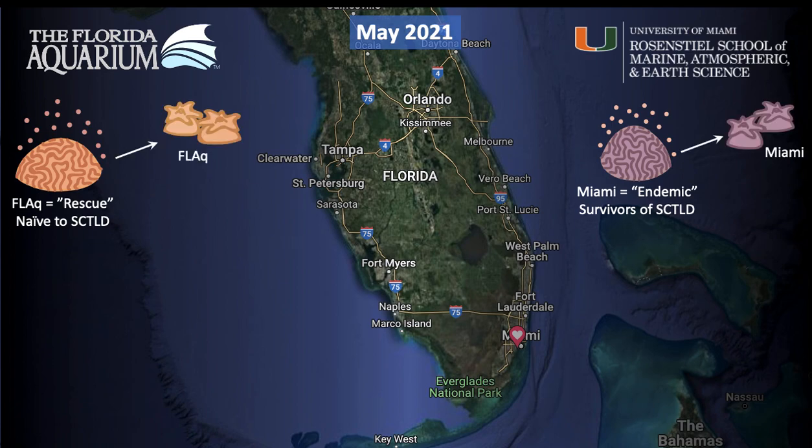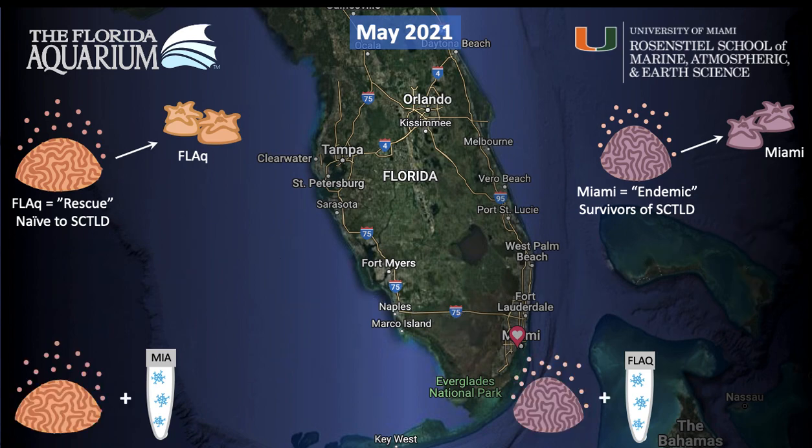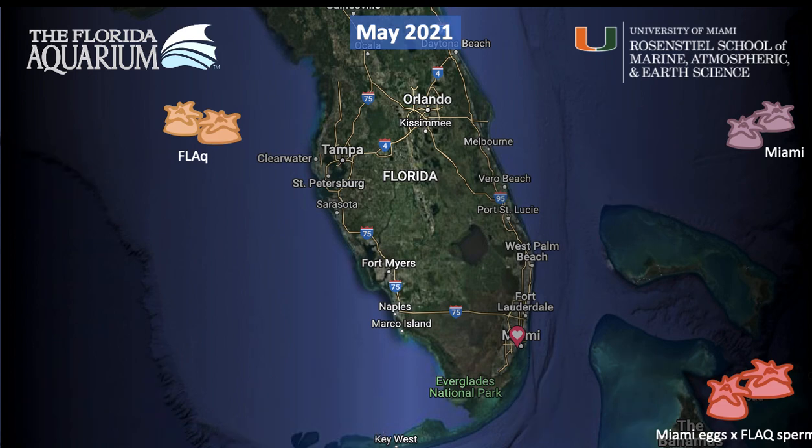And of course, in those respective institutions, we mixed together those gametes and made cohorts of larvae and recruits right there. But we also cryopreserved sperm in each of those locations. And the next day, that sperm was driven across the state and exchanged, so that the next night, when colonies spawned again, in both locations, fresh eggs could be mixed and fertilized with cryopreserved sperm from the other location. And in both cases, this created cohorts of offspring that had one endemic parent and one rescue parent. So going forward for the experiment I'll be talking about, each of these three sort of different parentage cohorts are included.